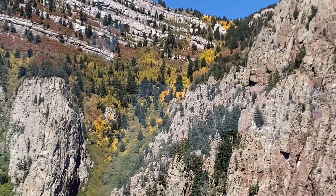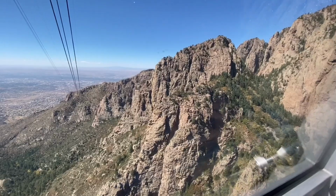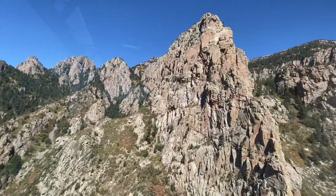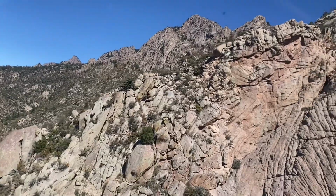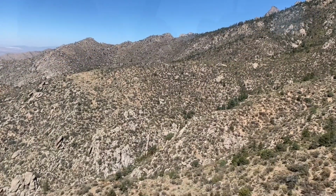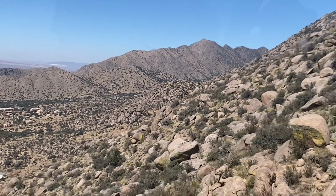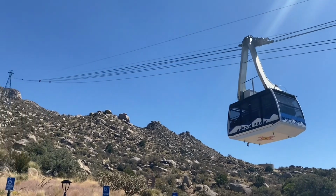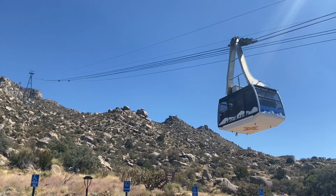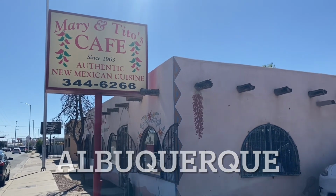We'll have a second one as we get closer to second tower. Keep thinking I'm done taking pictures. There goes the tram that we were on. That was a fun ride. Going to Mary and Tito's Cafe.